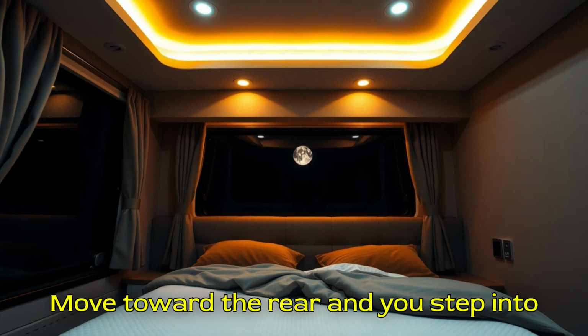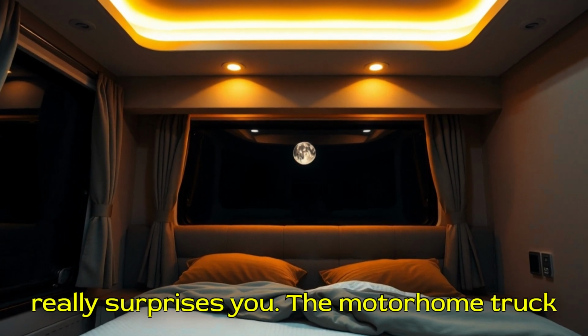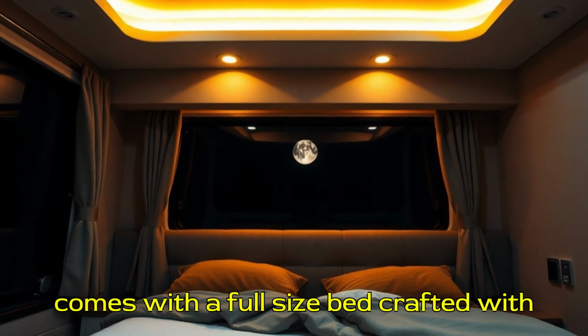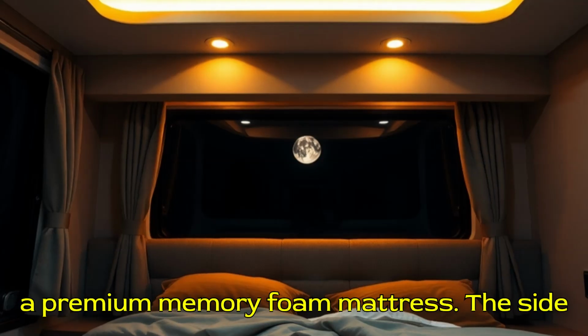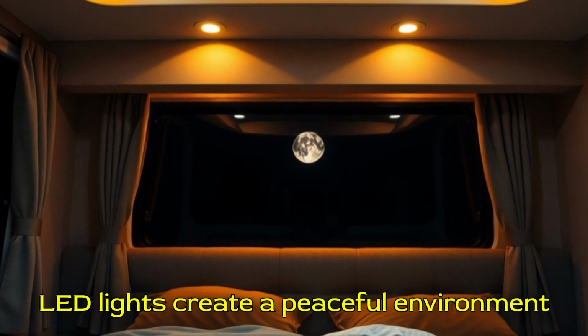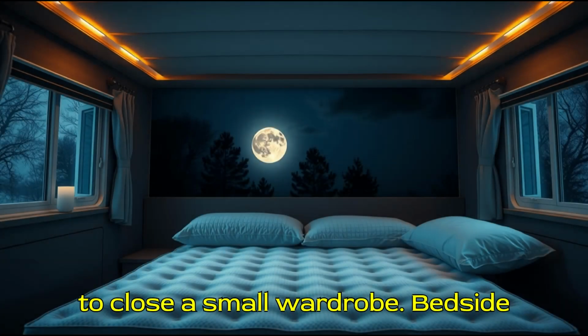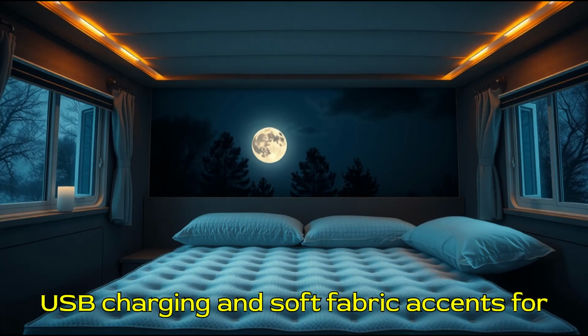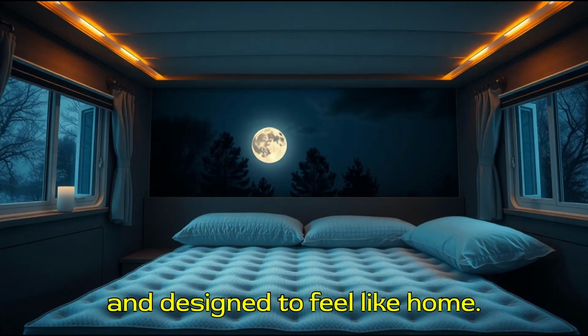Move toward the rear, and you step into the bedroom, and this is where Chevrolet really surprises you. The motorhome truck comes with a full-size bed crafted with a premium memory foam mattress. The side windows bring in airflow, and the ceiling LED lights create a peaceful environment at night. You also get overhead cabinets for clothes, a small wardrobe space, bedside USB charging, and soft fabric accents for an extra cozy feel. It's minimalist, warm, and designed to feel like home.